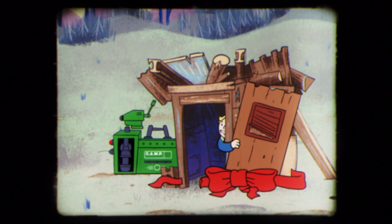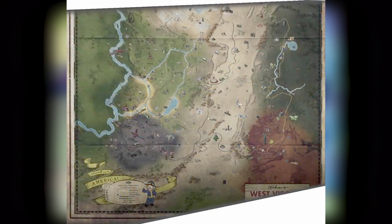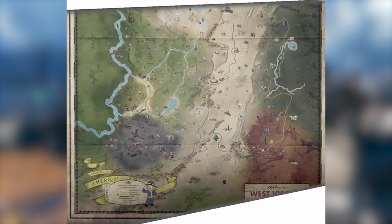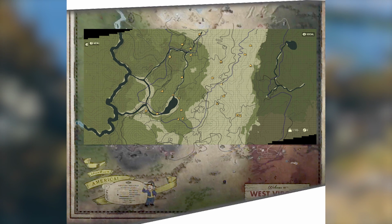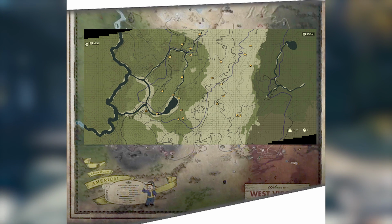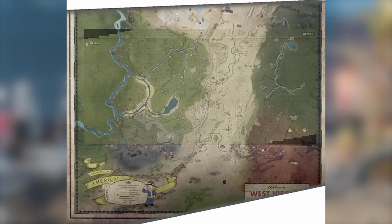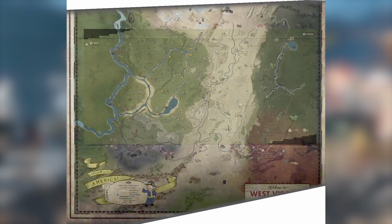More recently, ZDepth posted again, this time taking the clearest image we have of the map in Fallout 76 so far and overlaying the nuke map with the grid lines that we have from gameplay. And as you can see, with the opacity reduced, the rivers, the roads, almost everything matches up perfectly.